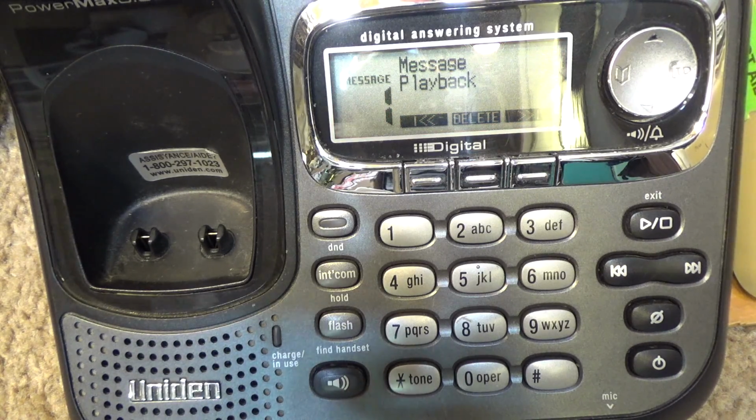Goose! 1, 2, 3. Does it sound okay? There's a lot of side tone. The volume is very high. The telephone seems like it's working pretty consistently now. Not sure what the problem was before.